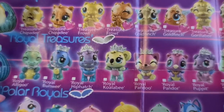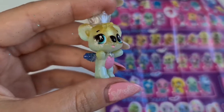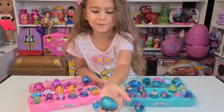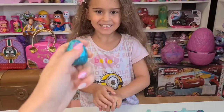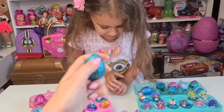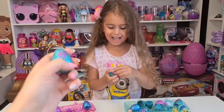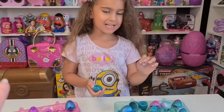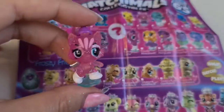And Tanya opened Royal Koala Bee. Wow, so cool. It's for you. Thank you. So we have 2 more. Okay, let's see who will win now. 3, 2, 1, go. Tanya has beaten me at unboxing Hatchimals. I can't believe this. Okay, so you will have this one to open also.